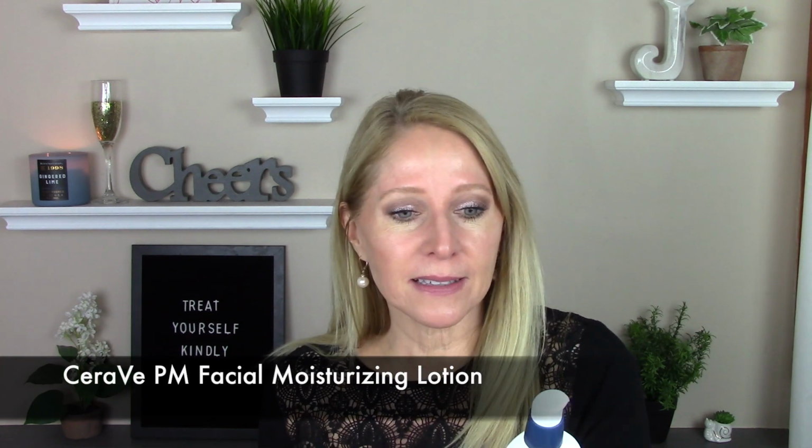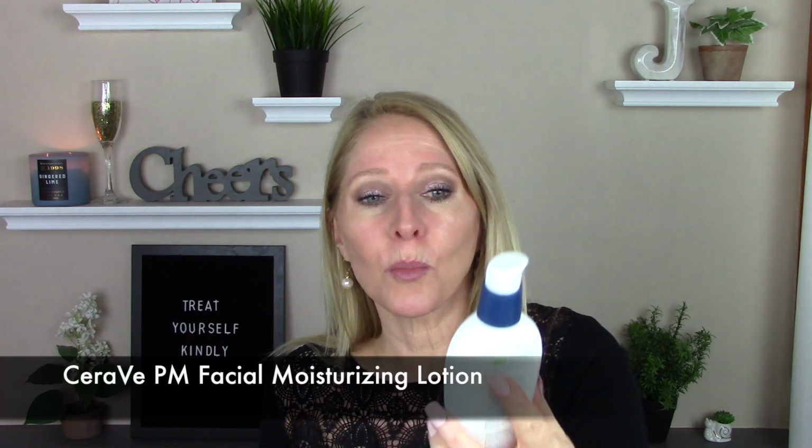Also, using SPF is an anti-ager in that you won't age as quickly because of sun damage. Okay, so next is the day cream, and mine is the same as Kathy's. It's the CeraVe PM Facial Moisturizing Lotion. The CeraVe PM is my go-to daytime moisturizer.